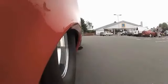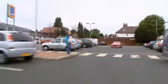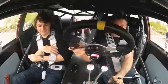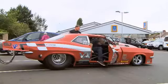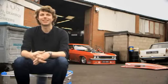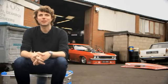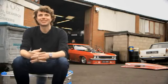Beast, ready to go. Reminds me of going to IndyCar races. They used to run off methanol. It's a beautiful car, and I think the first thought when I saw the car was just awesome, it's a beast of a car.